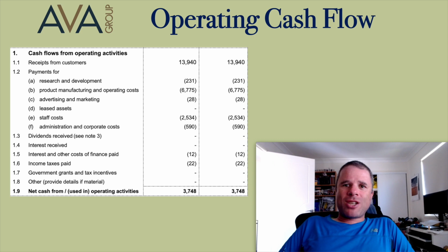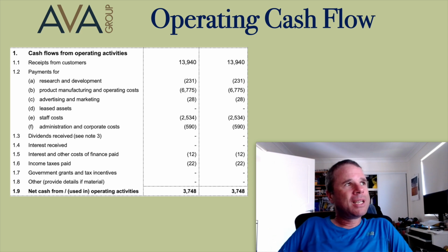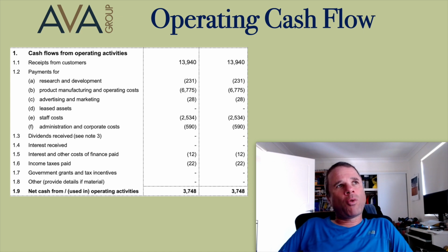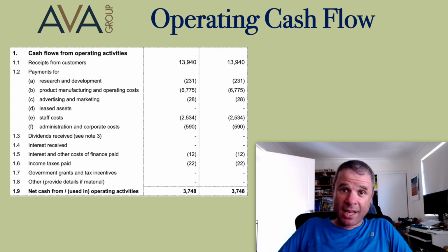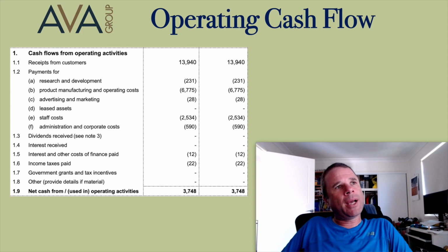Receipts from customers, $13.9 million, and cash flow from operations to the tune of 3.7. Both of those numbers were slightly lower than the previous quarter, and also slightly lower than the numbers they gave us for their quarterly update, but in their quarterly update, they gave us revenue and EBITDA. And don't forget, receipts from customers and revenue are not the same. And even though I sometimes use EBITDA as a proxy for operating cash flow, you can't always use that as a proxy. It's not an exact proxy anyway, but it's roundabout a proxy.